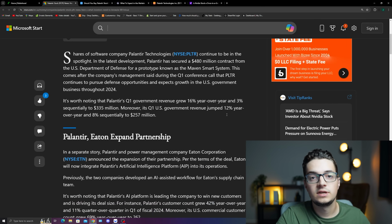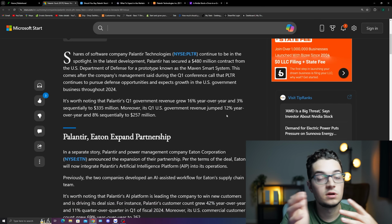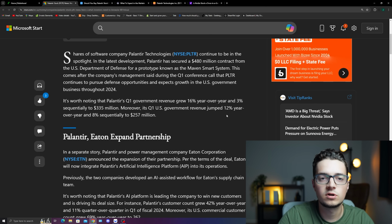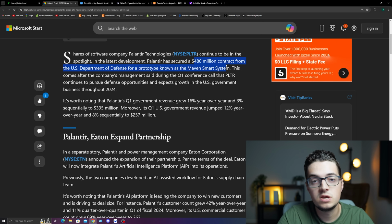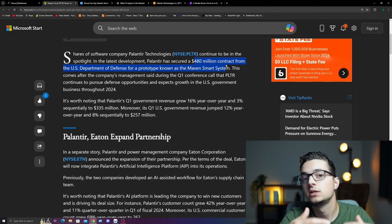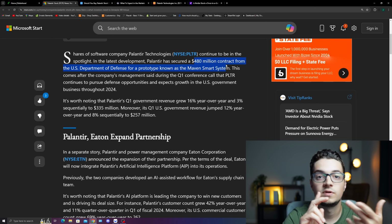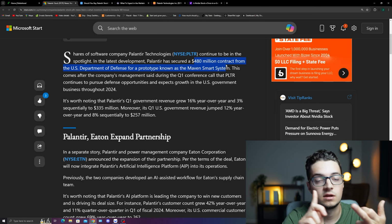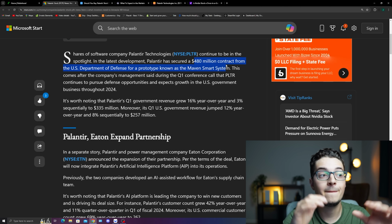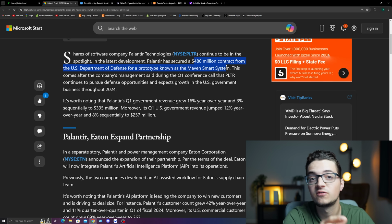Now, good things that are happening fundamentally within the company in terms of news, in terms of headlines, are, of course, that $480 million contract. This has really been a big catalyst for PLTR, specifically because they have had a good expansion into their AIP type of atmosphere, improving upon its commercial customer count and commercial revenue. But now you can see still continuing to build and land these very large governmental contracts.